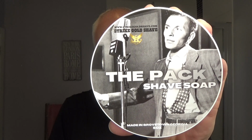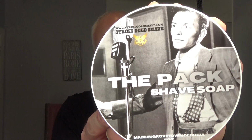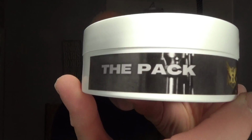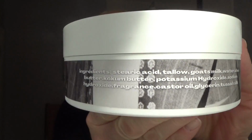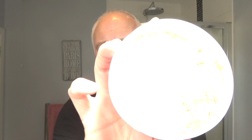Look at that label. Yeah, old Frankie boy from Hoboken, New Jersey, if I'm not wrong. So there he is. It's called The Pack, nice label. I'll show you the ingredients. This is a tallow based soap, so not for everyone, but you can have a look at that and pause it if you want. Yeah, so here's the soap.